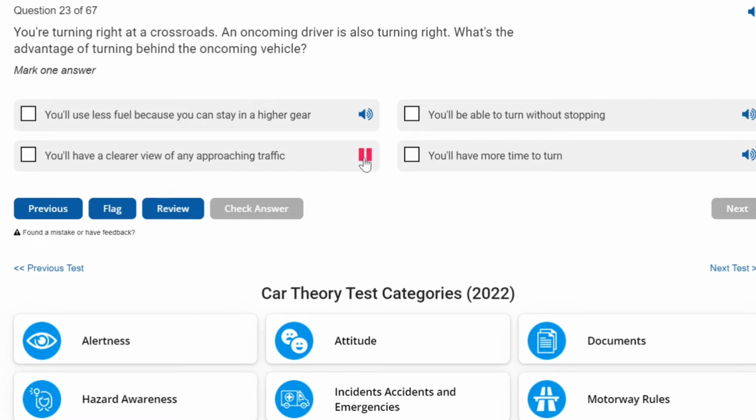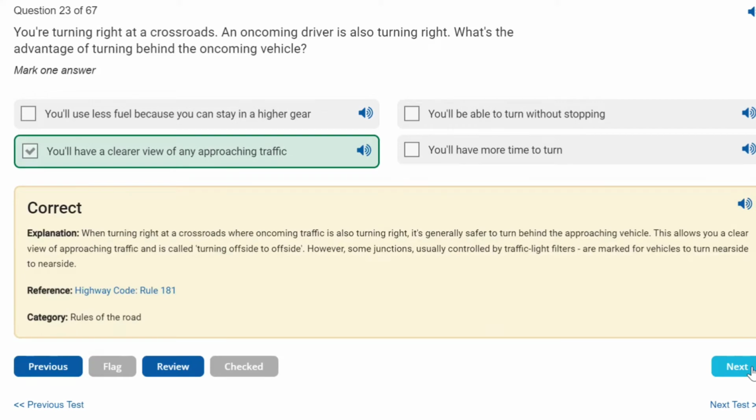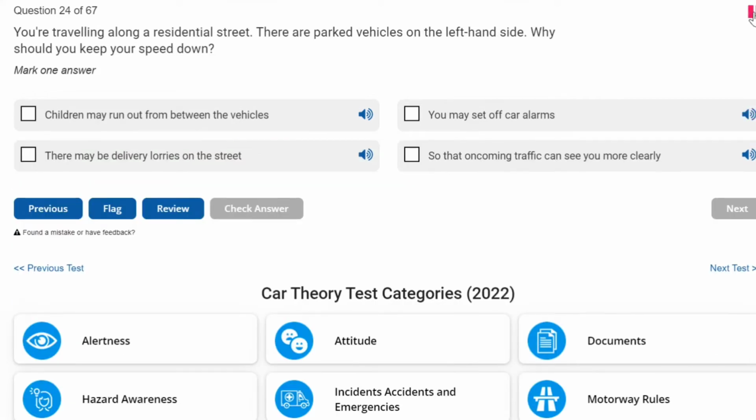You're traveling along a residential street. There are parked vehicles on the left-hand side. Why should you keep your speed down? Children may run out from between the vehicles. There may be delivery lorries on the street. You may set off car alarms, so that oncoming traffic can see you more clearly.